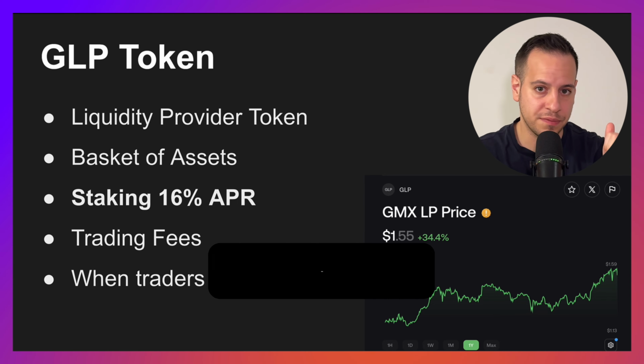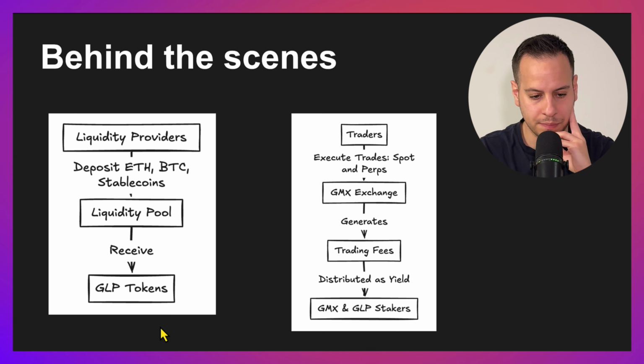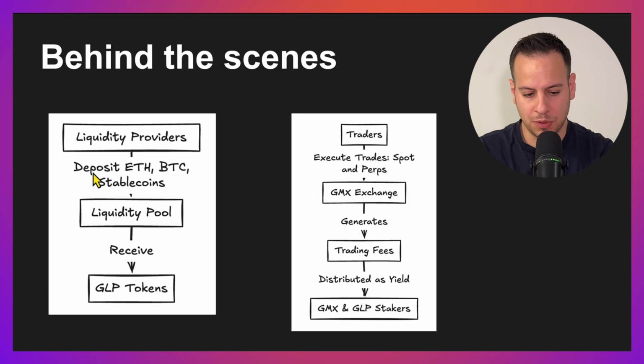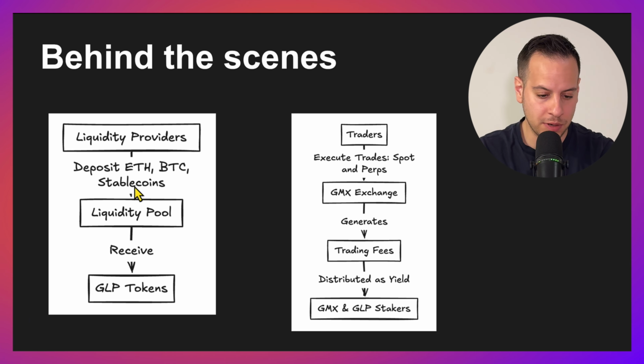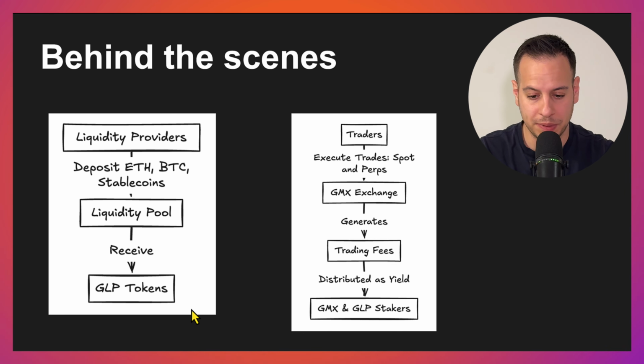So this is the GLP token. You can see all the assets, the basket of assets that assemble it, how much liquidity is available on ETH, Bitcoin, and so on. Now, behind the scenes, the way that the protocol works, we have the liquidity providers that deposit different coins like ETH, BTC, stable coins to the liquidity pool, and then they receive their GLP tokens and they receive yield with these GLP tokens.